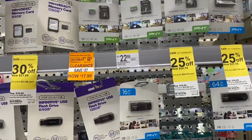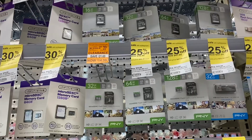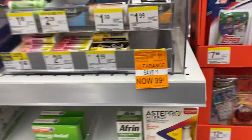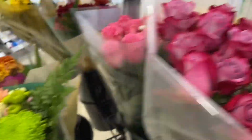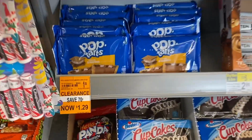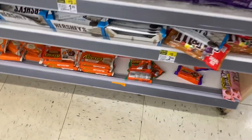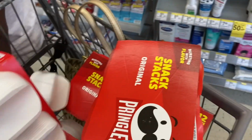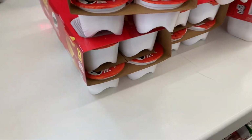Ink cartridges. Okay. Check to make sure, see if we had a coupon for these Pringles first that I got. And I ripped the orange sticker from down here. Alright, yes, we can go ahead and ring it up.